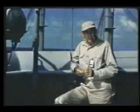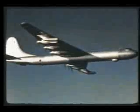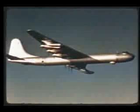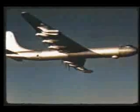Operation Ivy is about over. The next and final phase, King Shot, will be an airdrop of a large yield fission weapon. And for this, I'll leave you to the air. First time since Operation Crossroads back in '46, an atomic weapon will be airdropped on our Pacific proving ground.